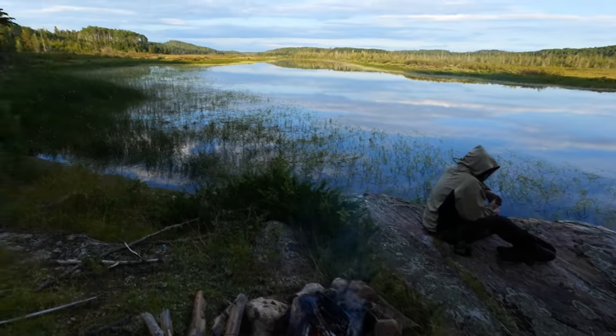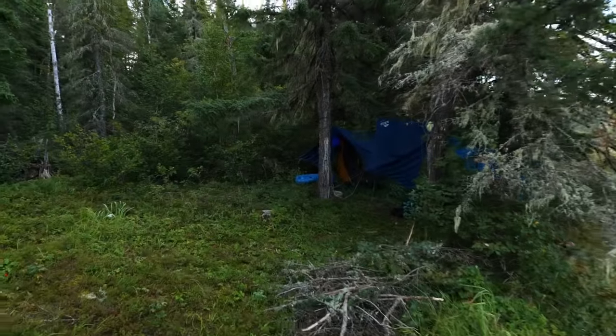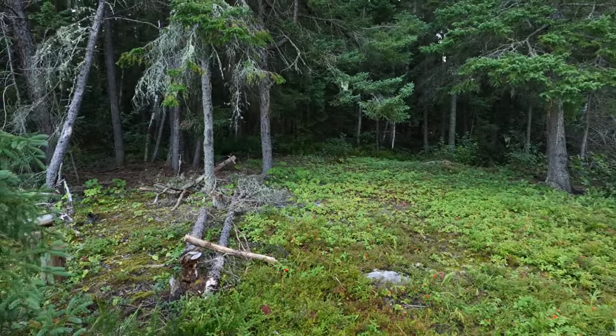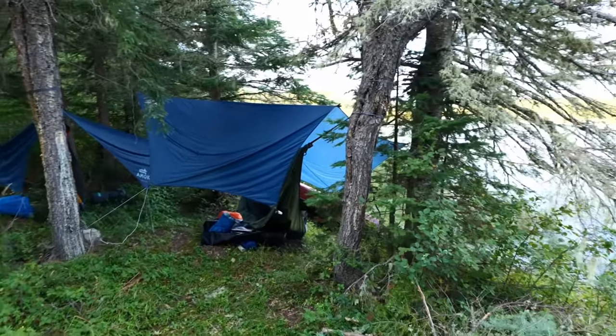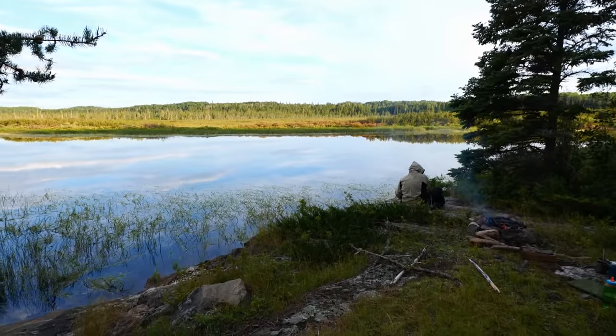Really sweet sight. Perfect aside from the mosquitoes, which were quite bad last night as we were going to bed, and fairly bad this morning, but just amazing. I wish we didn't have to leave. Great view here by the water of the marsh. That's one of a kind.